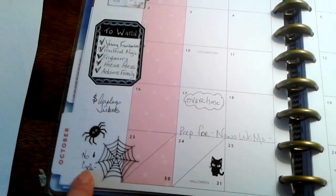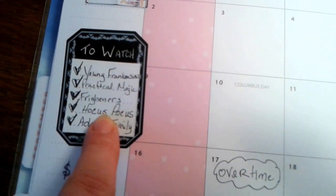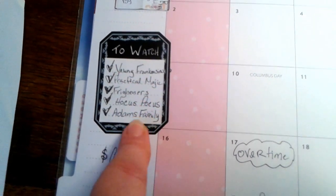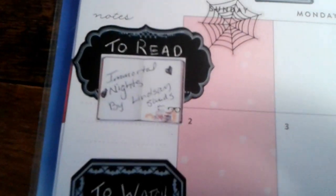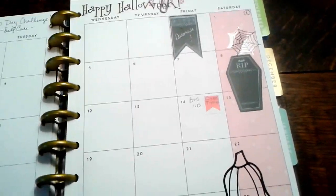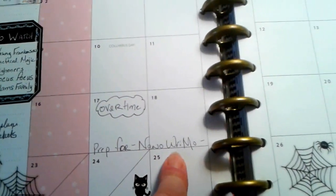Let's see. No cycle. The movies I wanted to watch that month, the scary movies. My family will watch like one movie a week as family night. And I had made a list of movies I wanted to watch this month because it was Halloween. The book that I was reading last month. I don't do a lot of decoration because normally, as you saw by November's, this is pretty full up with plans. Prep for Nano.